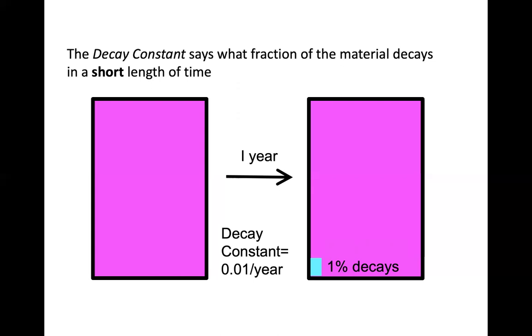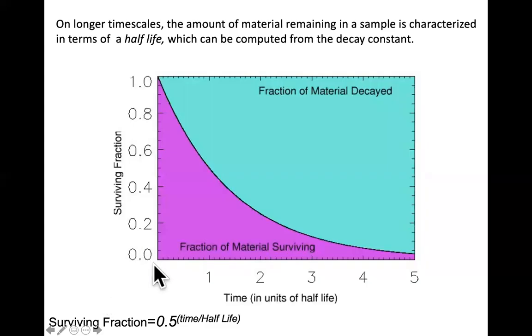Now, that is usually shown using a plot like this. This is a plot showing how much of an unstable isotope you have as a function of time. So we start off with a pure sample, so the surviving fraction is 1. And we have down here time in units of half-life. So below this purple region indicates the fraction that has survived. The blue region is the fraction of the material that is transformed, or also called decayed.